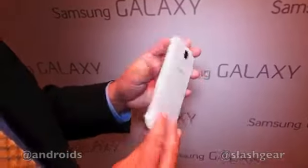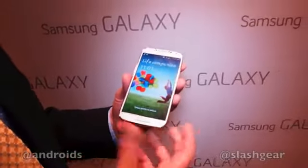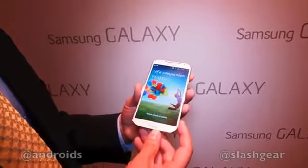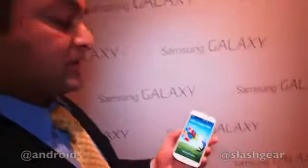Again, very small package, but it also has IR LED, a whole bunch of sensors, about 24% more battery, and 2 gig RAM, and 16, 32, and 64 gig with micro SD card support. So overall, a fantastic device. But what is more important for the Galaxy S4 is how all the hardware, the services, and the ecosystems come together. I'll show you a little more demo about this.